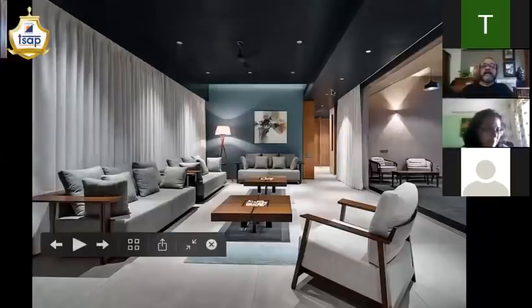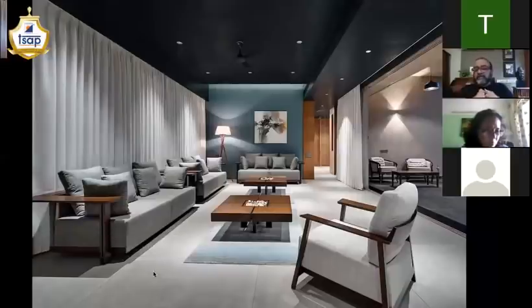The entire house has a black colored ceiling. The entire house ceiling is painted in black, and the floor is a cement gray floor. These are huge slabs of cement clay vitrified tiles, about 8 feet by 4 feet.